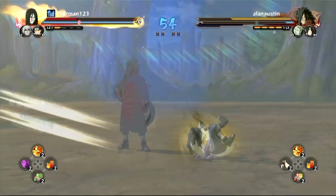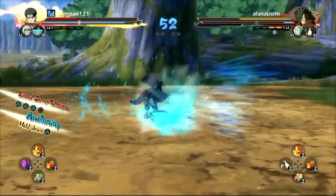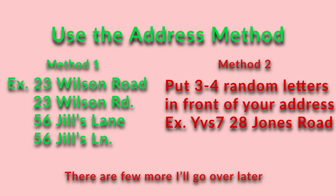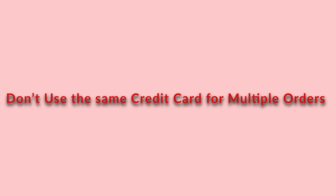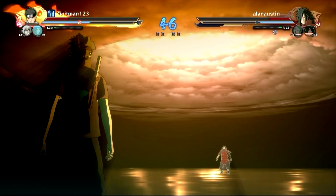But just be sure when you're making another account, if you're trying to go for multiple pairs, make sure that none of your information is the same. Of course, you should know to use the address method to change around your address. Do not use the same name, don't use the same credit card, use a privacy card if you have to. Nothing should be the same.